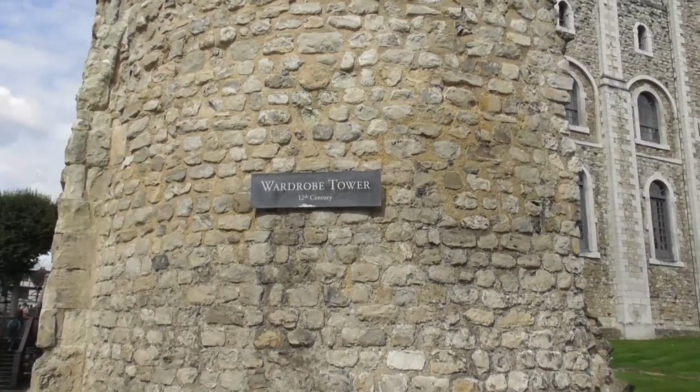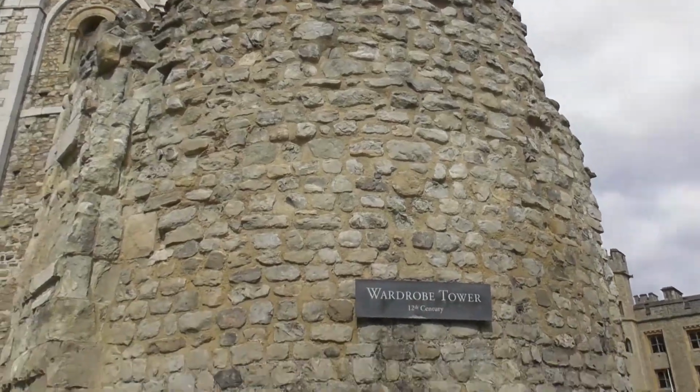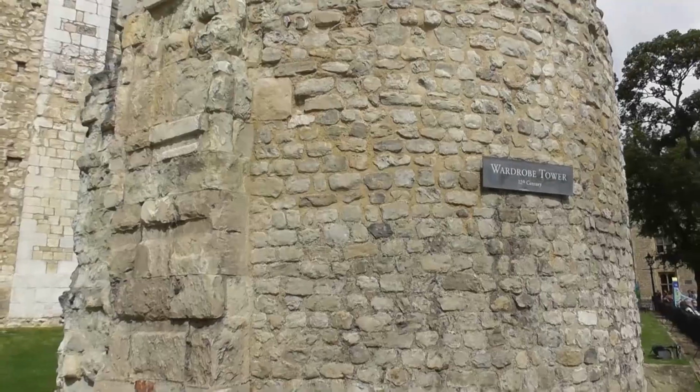Wardrobe Tower. There's not much of a tower anymore, is it? Big wardrobe. That's the sort of wardrobe Mummy needs.